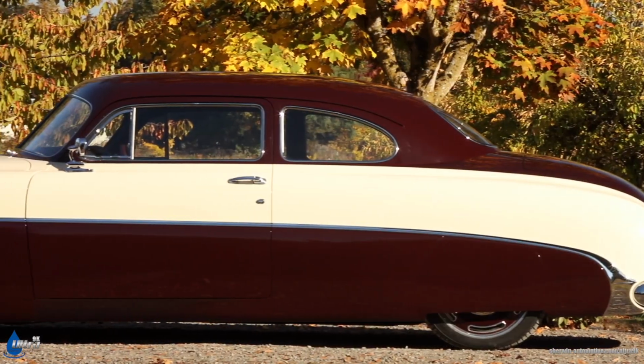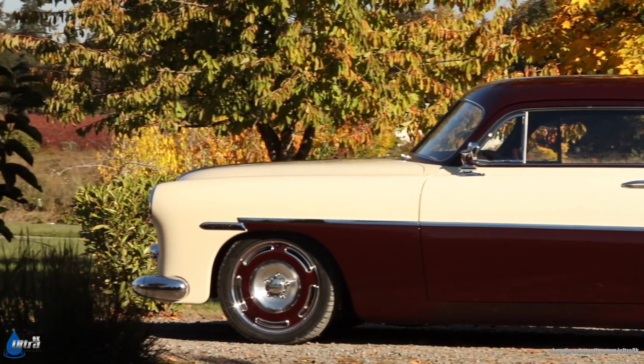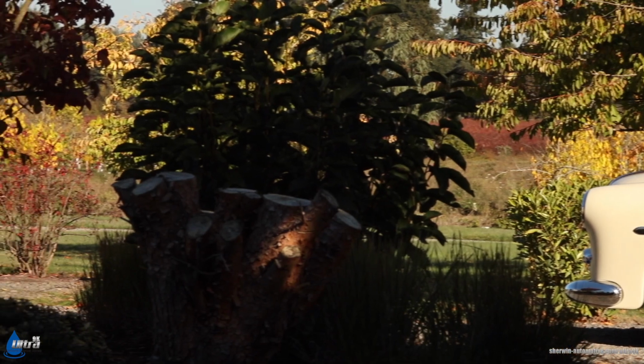The purpose of this car is mainly to be driven and enjoyed, so he probably won't show it a whole bunch. He may take it to a lot of good guys shows since he likes driving the car, but that's the main deal on this car, is to be enjoyed and driven.